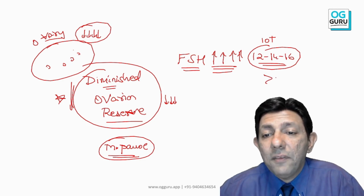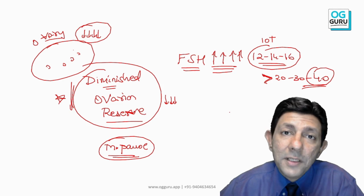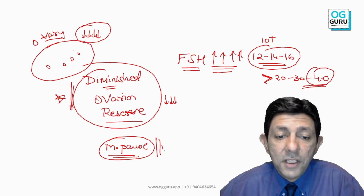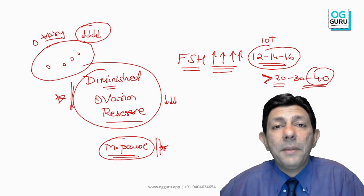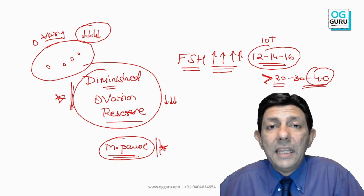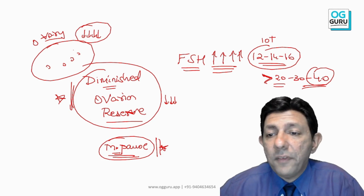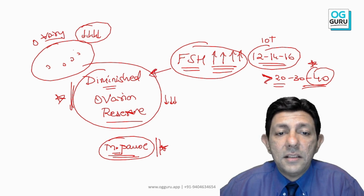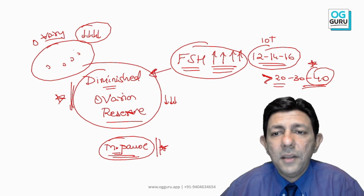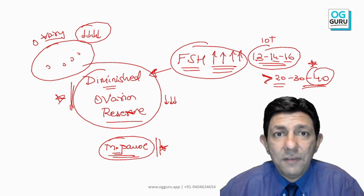FSH is going to be high, even more than 20, 30, technically more than 40. So when the FSH is in the range of 40 and above, that means the patient's ovarian reserve is already over and she has reached menopause. If FSH is 17, 18, 19, 20, the patient is approaching diminished ovarian reserve and menopause. Technically for menopause, FSH is more than 40. So rising FSH tells me there is a diminished ovarian reserve. 3 to 10 is considered normal. You don't have to remember the other values, just that 12, 14, 16, 18 are raised.